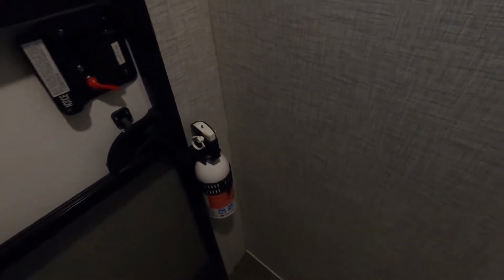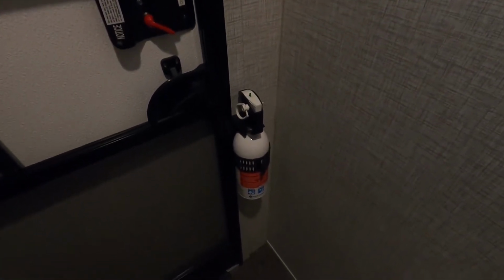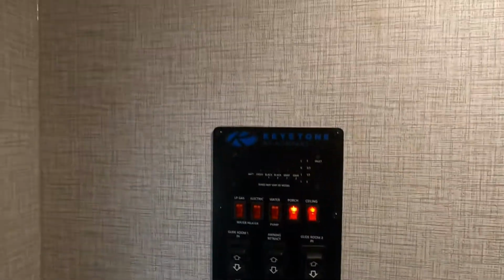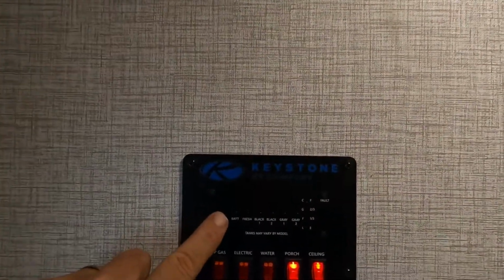Coming inside, the first thing I like everyone to take note of is the fire extinguisher. Make sure that you and everyone that's camped with you knows the fire extinguisher is located at the entry doorway. Coming up here on the wall is your control panel.